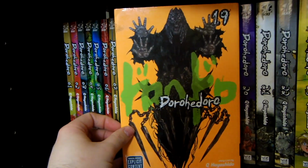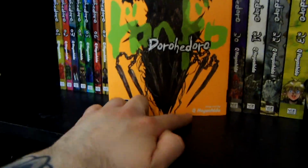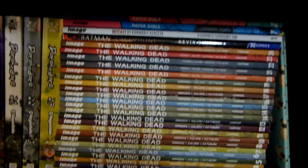I personally am a huge fan. This is my favourite cover. I don't know why, I really like these neon looking ones. And I really hope we get the next work by Q Hayashida in the future. That would be great.